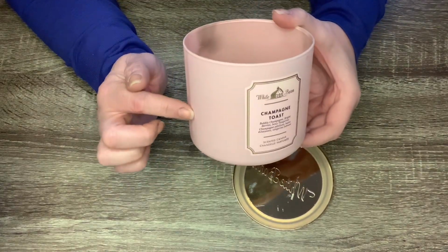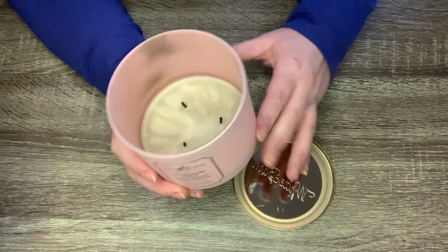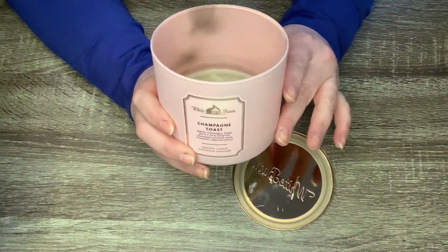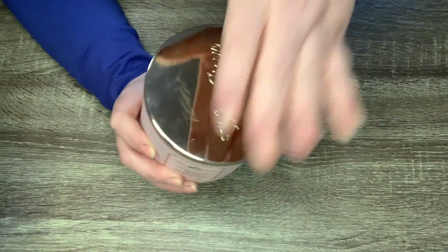Where am I at? I'm about here. I've got maybe another couple good burns, because again, I only burn my candles for a few hours on the weekend. So maybe next weekend I'll probably be done this one. So it will probably be part of my empties for the month of March. But I am going to continue to burn this one.